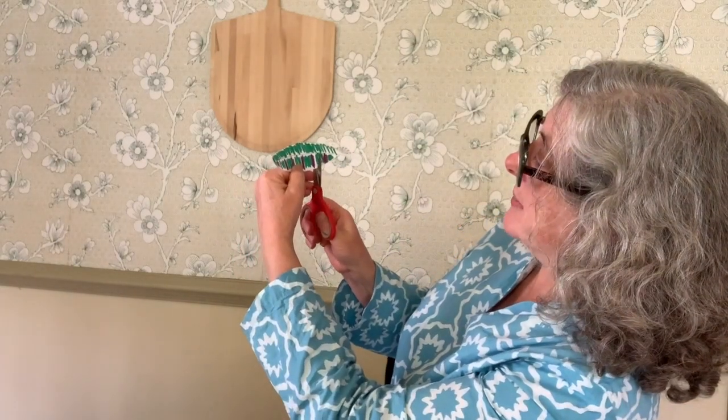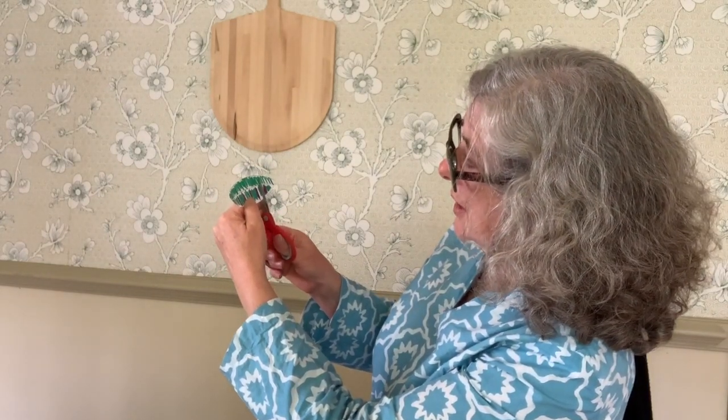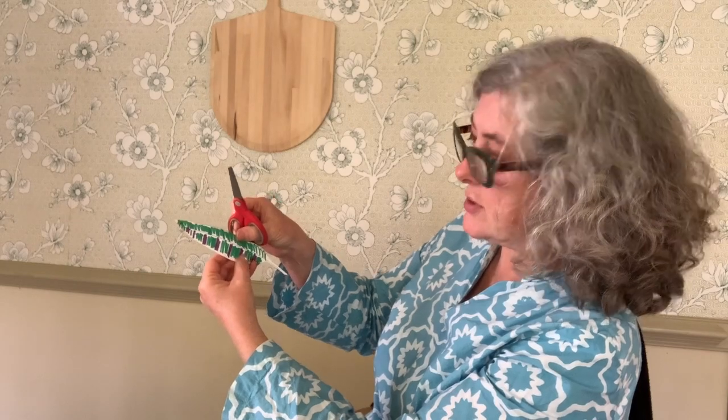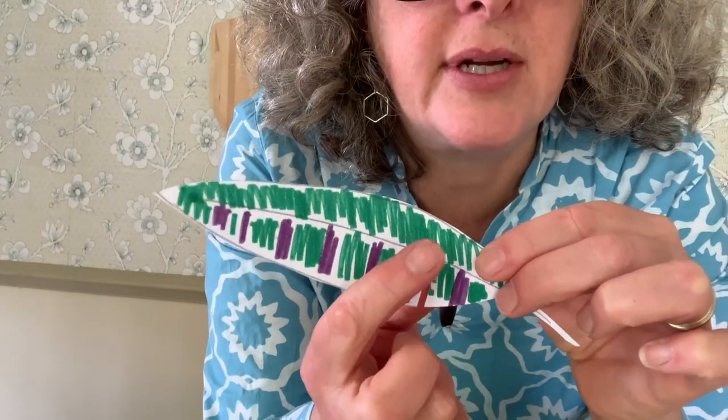Remember that line that I drew down the center? I'm gonna make little cuts, and I'm gonna open. See if you can see. I'm gonna open and I'm gonna close, but I'm not gonna cross that line. I'm gonna open and close, but I'm not gonna pass the line. So I'm making like a little fringe. You can see, well, let me see if I can show you. You can see making a little fringe that sticks up.